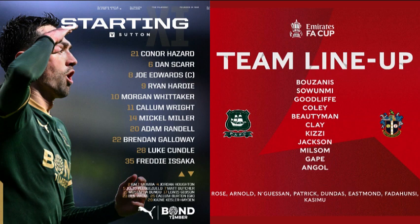Ian Foster's here, the new manager. What do you think he'll have made of what he's seen of his new charges so far? I think he'll be relatively happy. They've scored a goal, they haven't conceded, they've had the majority of possession. It'll just be trying to tidy things up a little bit, which he'll be looking at, and can you get those important players in the right areas of the pitch?